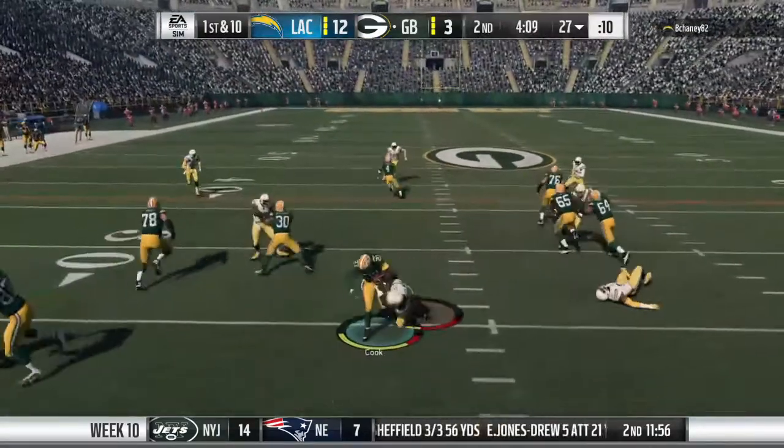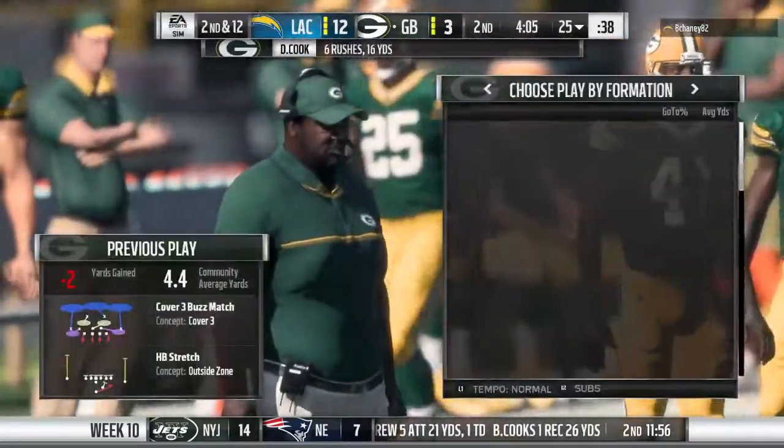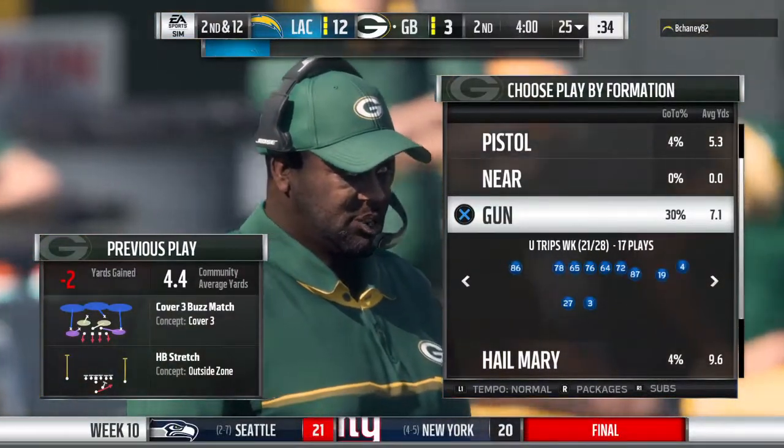They start the drive with Cook. That is not going to be any help as they dump him behind the line of scrimmage. It's a loss of 2 there, bringing up 2nd down.